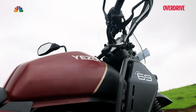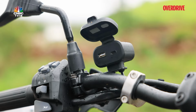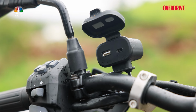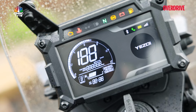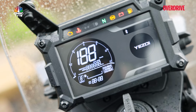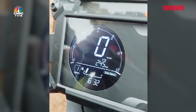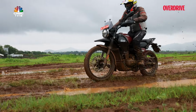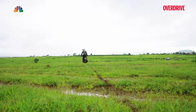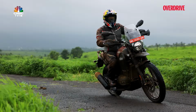Lastly, on the topic of features and tech, you still get Bluetooth connectivity with turn-by-turn navigation, and like before, you also get some conveniently located charging ports. But no ride modes, no traction control, no fancy screen as well. And in terms of riding aids, you just have 3 levels of ABS that you can toggle through on the go. And that's quite alright really, because you see, this is a fairly simple motorcycle that is rather uncomplicated in its way of function. And there's nothing really wrong with that, considering this bike's asking price.